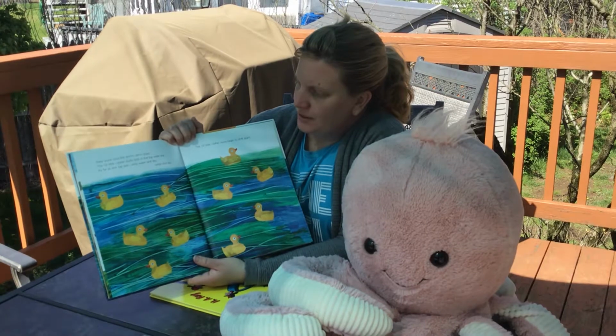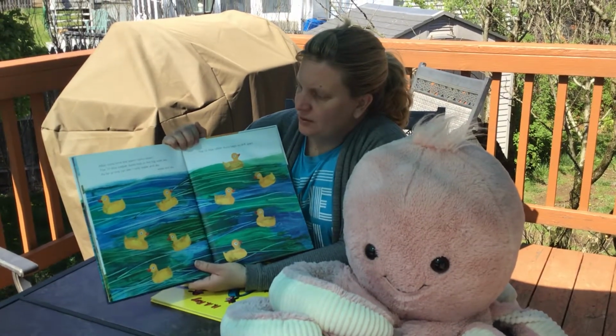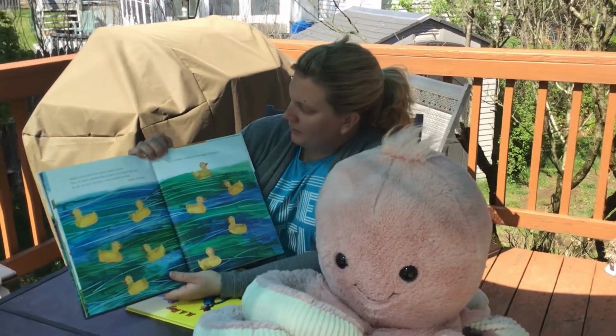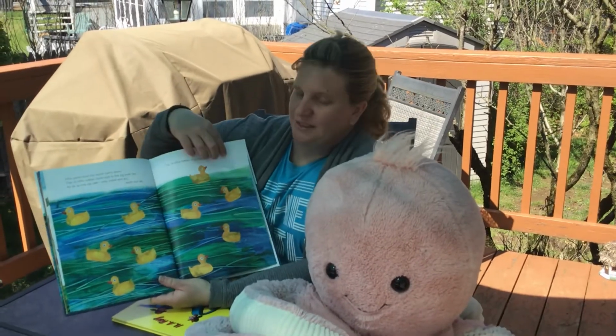After some time, the storm calms down. The 10 little rubber ducks bob in the big wide sea. As far as one can see, only water and sky. The 10 little rubber ducks begin to drift apart. What's gonna happen, you guys?